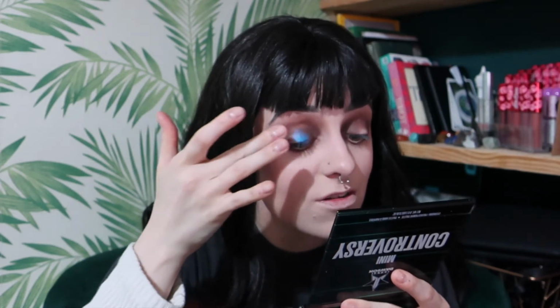But I'm going to use this blue shade because it's got a glitter pigment to it, and I really want to hone in on that brown and blue colour theme that I'm going for. I'm just going to put that right over the top.